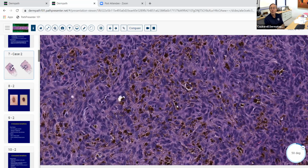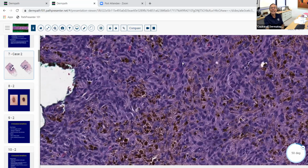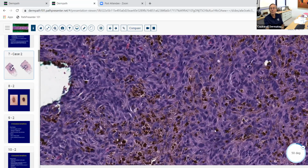Can't really tell that under the microscope, but looking at this, you'd say, well, maybe it's melanin, maybe it is hemosiderin. This looks a little bit more brownish than black. Melanin is black. It can be brown if it's not quite as concentrated, but we favor this being hemosiderin. And then you've got all these other cells here that have got this sort of angulated morphology. There are some blood vessels interspersed with this as well.